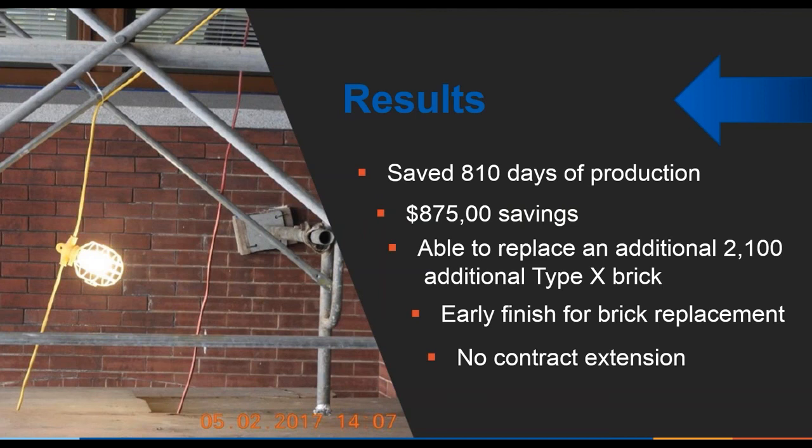But the results of using it will save 810 days of production, a savings of $875,000. Now, one item I missed on the slide before: I asked Tom, because we were really concerned about the staining, where they had to come back 3-4 times, causing a schedule delay.